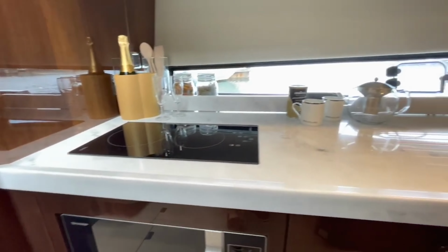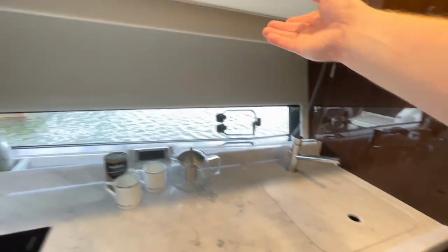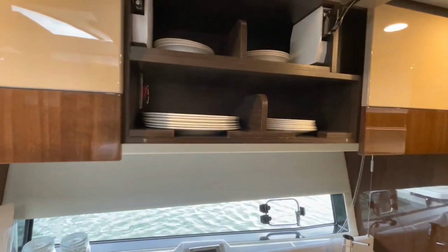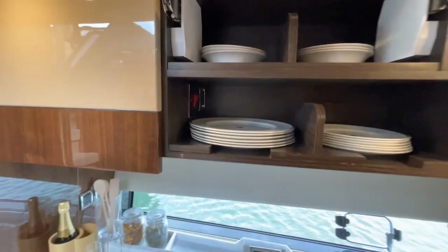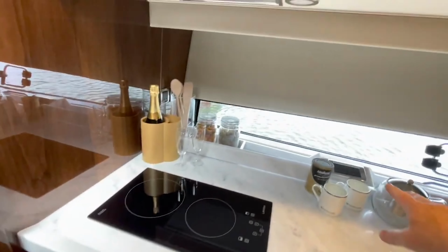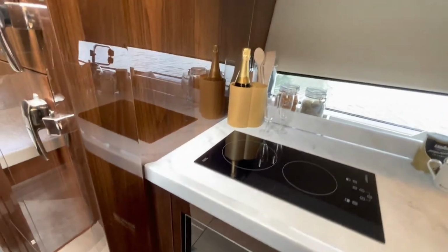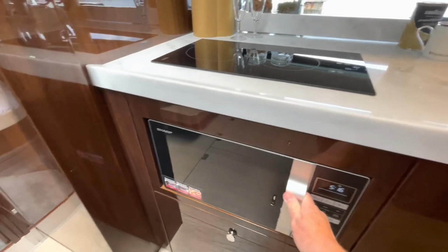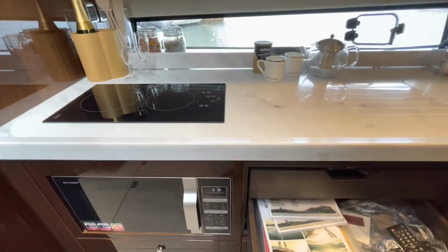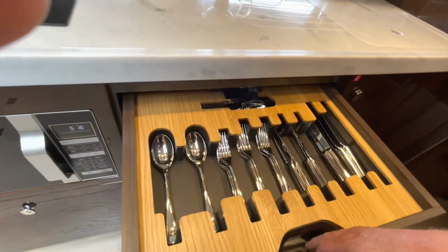Really well appointed galley. Worktop, stainless steel sink. Plenty of storage space all the way through. I like the fact there's a couple of power sockets just there. There's 2 over there as well. Electric hob, microwave grill, oven. Plenty of storage all the way through.